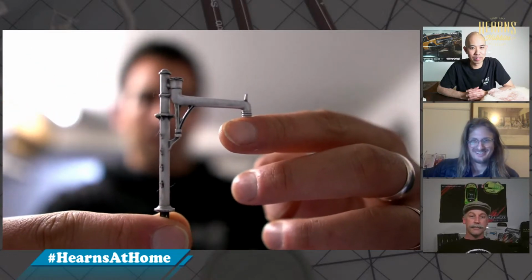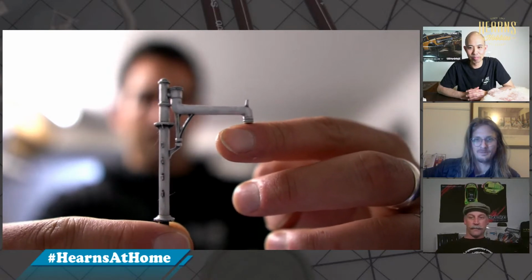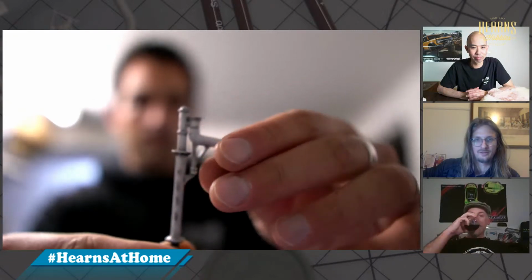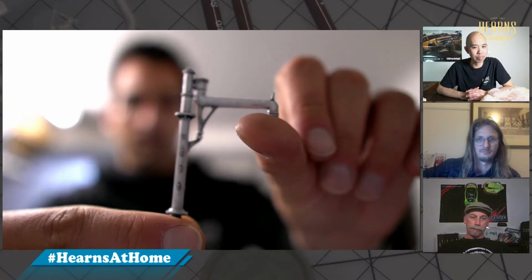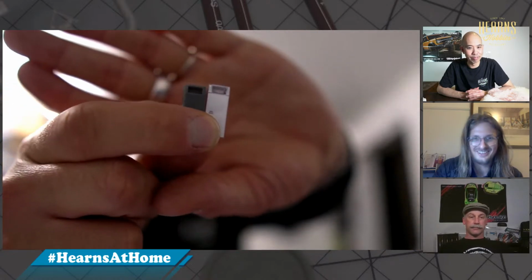Indeed. So this is a Victorian-specific style one. Is that correct? Yeah, this is based on actual blueprints from the Victorian Railways engineering department for their water tower design, for basically loading up the steam locomotives with water. This is part of the Hearns Workshop range of HO parts, and it goes along with your letterboxes, Marlon. And I've been attempting to paint one, but it's white and grey.